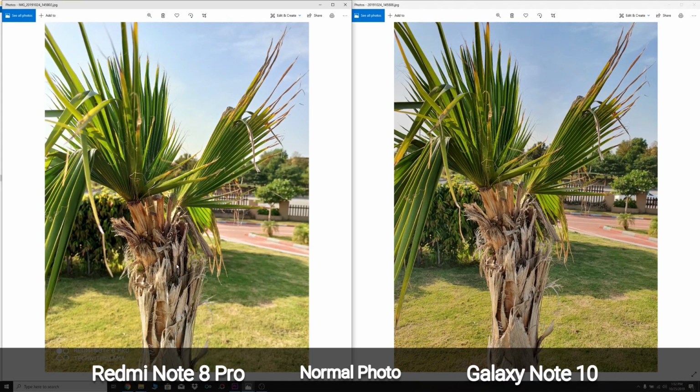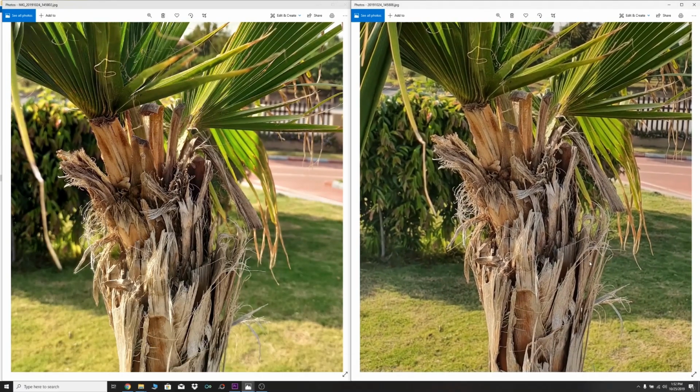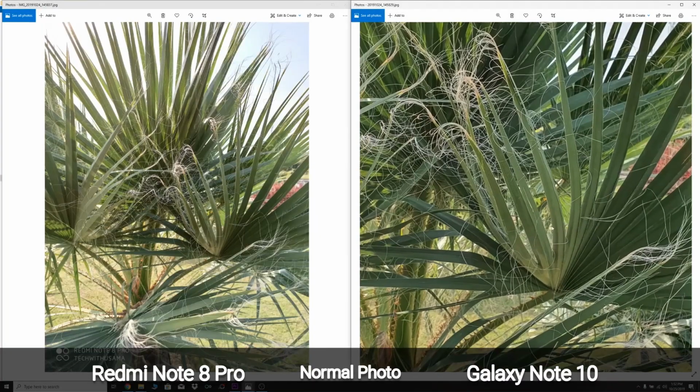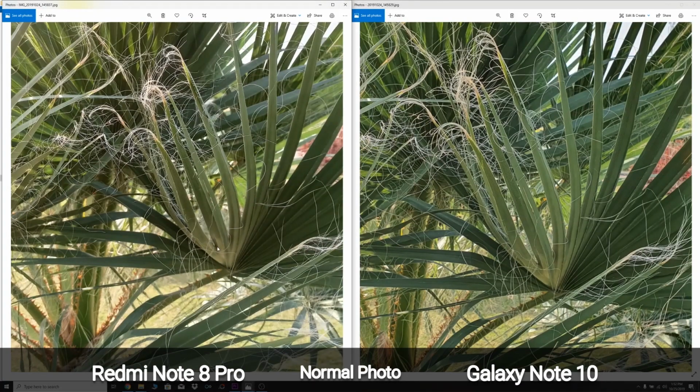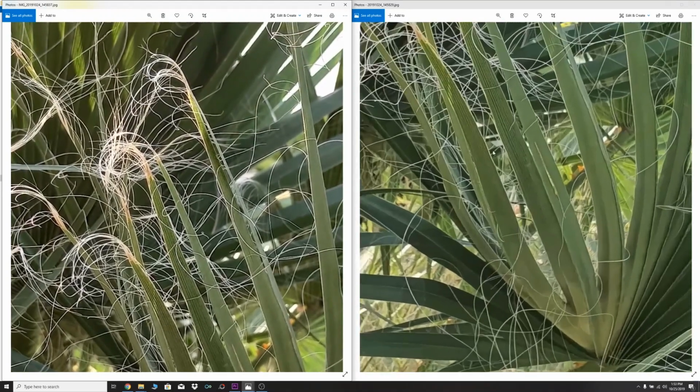These two particular pictures are my favorite on both the phones. Yes, the Note 10 is still ahead here, but this is a proof that the Redmi Note 8 Pro can sometimes take super pictures like this. The details are fine and overall the picture is good.